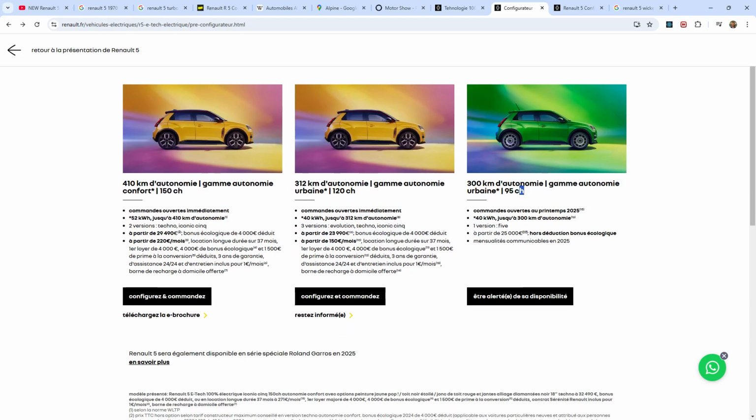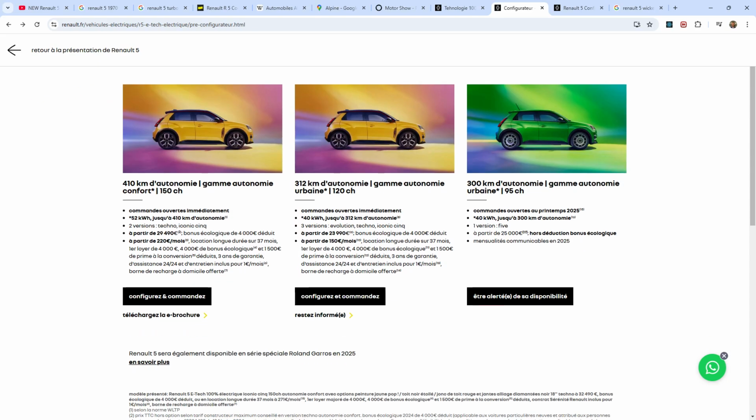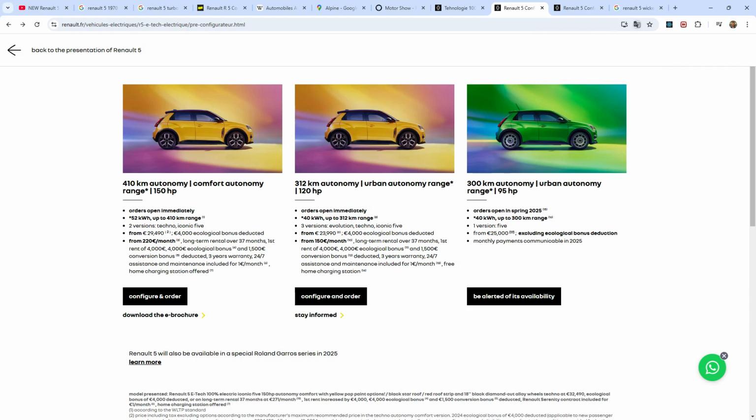The basic model has 95 horsepower, which is much less than the one presented everywhere with 150 horsepower. But still, the price difference is quite huge. It starts from 29,500. But watch out, because this is the price without the ecological bonus from the state. Let me translate this first of all, so it will be more readable for everybody. So this is 29,500 euros, but 4,000 euros are already deducted because of the ecological bonus.